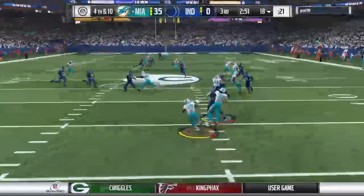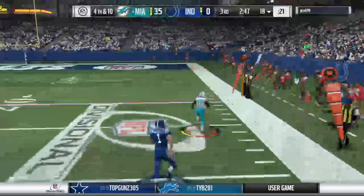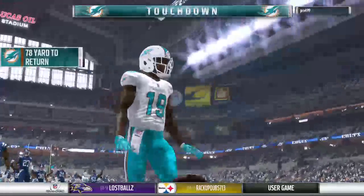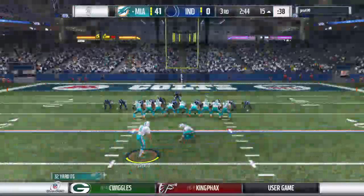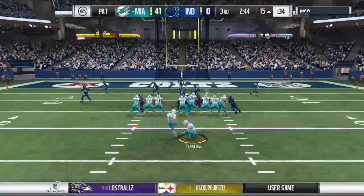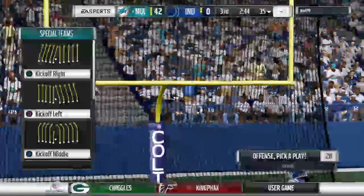Taken in at the 22. And now the rookie's free. And all the way in for a Miami touchdown. Their dangerous wide receiver with his first career NFL touchdown. And the Dolphins have got it on cruise control. And he's able to put it through.